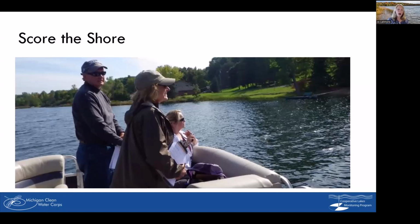We're measuring water quality, we're tracking plant life, we're looking at invasive species, and we're building this really strong database about our lakes. But there's always the opportunity to add additional parameters. And when we talked to our volunteers about what they wanted to know more about, what they wanted to be able to collect data on that they could use to track the health of their lakes, data on shoreline quality was the number one request. In fact, it outshined any other options that we presented to our volunteers. And so in response to that, we developed Score the Shore.